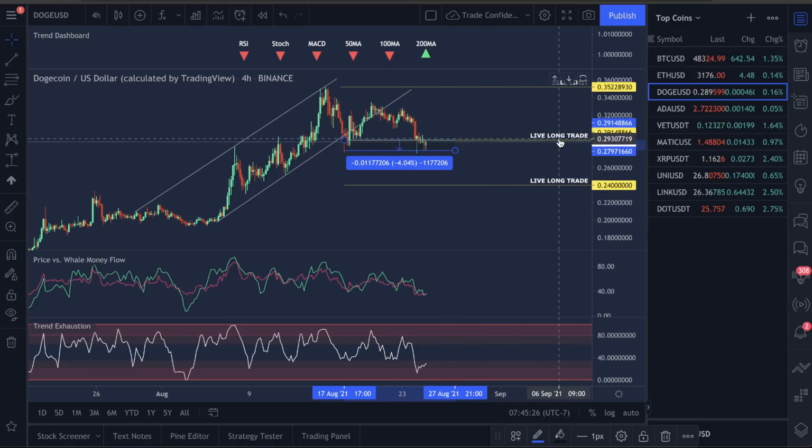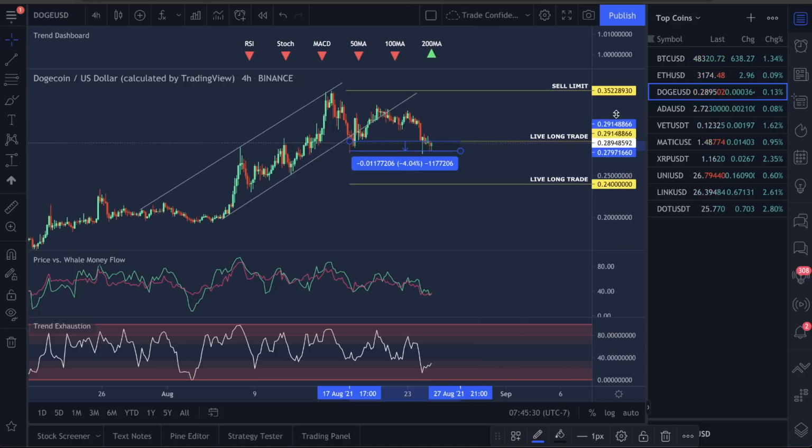This is an amazing trade for all of you guys who got in here. Those of you who took profit, congratulations. So I just want to give you guys that little extra analysis for you in here. So let's see what happens here.